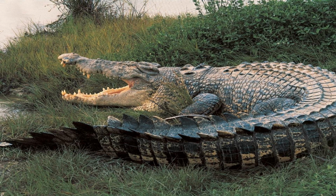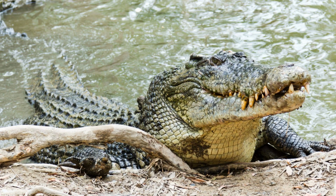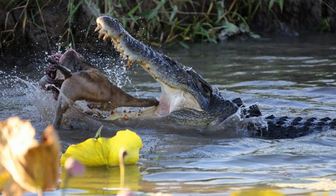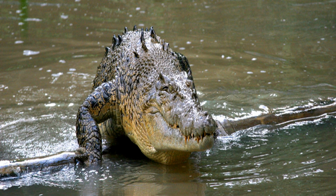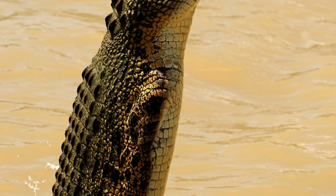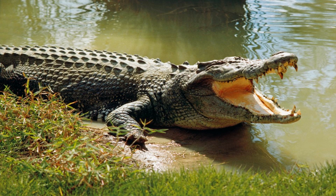Saltwater crocodile, also known as the saltie, is the largest living reptile in the world. They can grow up to 23 feet long and weigh over 2,200 pounds. Their body structure is streamlined with a long, powerful tail which helps them swim at a speed of 18 miles per hour. Their muscular jaws can exert a force of up to 3,700 pounds per square inch, which is the strongest of any animal. Salties have webbed feet that aid in their movement on land and in water.